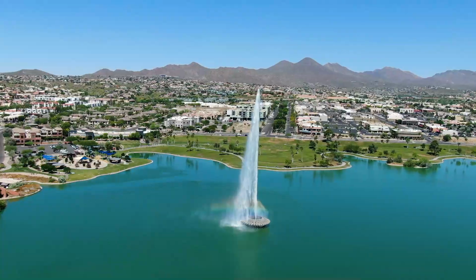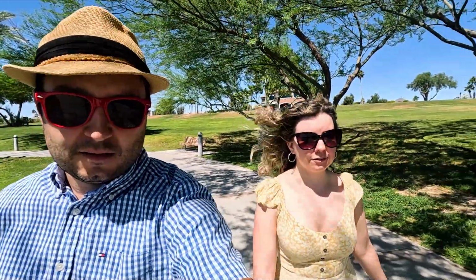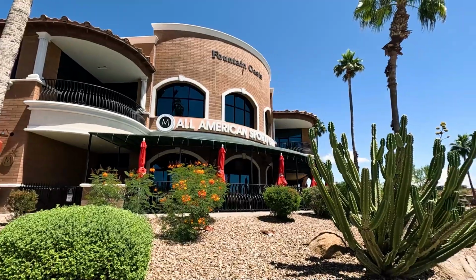Got it. So Vic, as we're walking here, this doesn't even feel like Arizona to me. I mean, there are cacti, I see the saguaros, but tell me more about this park and restaurants and what else this place has. Since this is your main place to be here in Fountain Hills, you will see quite a bit of different dining options, the restaurants on the perimeter of the park. Right over there behind us, actually, is the All-American Grill.